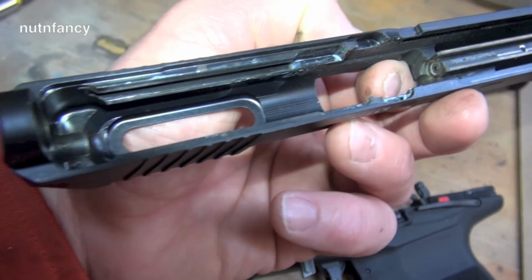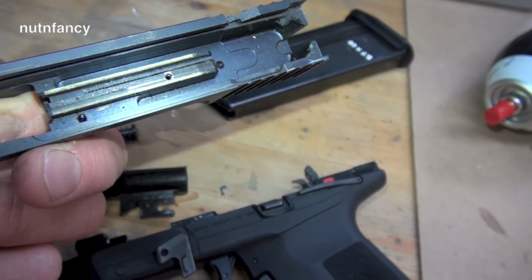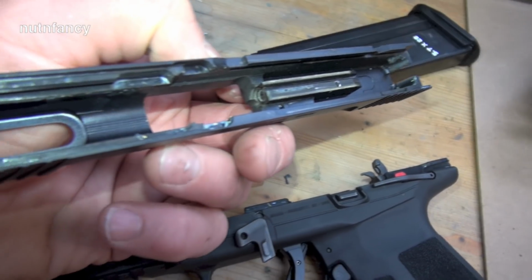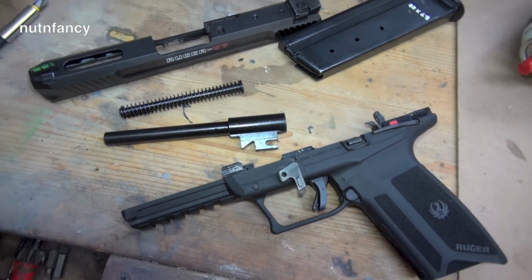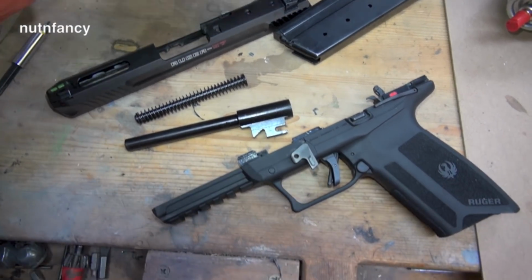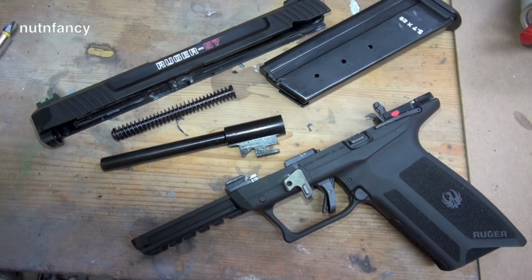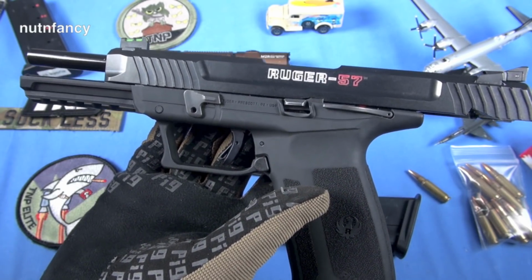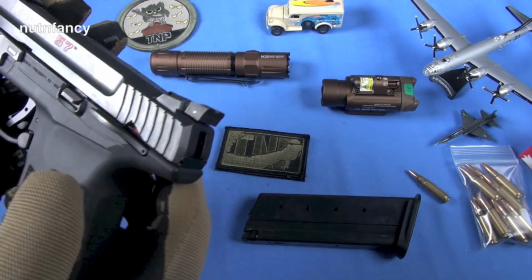It is a single recoil spring. Again, kind of a double action only design. I like the slide rails on there. I showed them to you just a little while ago when I took it down. Blocky, and this is an aluminum chassis gun. So the chassis is made of aluminum, not steel. That's why it's so lightweight, and that's all you need for a 5.728. So don't put steel in it if you don't have to. That's another thing that Ruger did right.